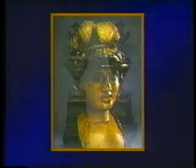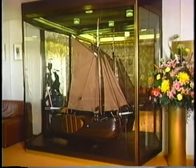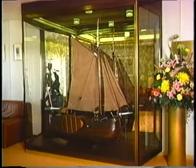Highlighting the ship's spectacular new decor is a collection of exquisite art and antiques portraying Dutch exploration in the 17th and 18th century. The redesigned MS Westerdam shares the same commitment to the tradition of excellence that you'll find on all of Holland America's cruise ships.